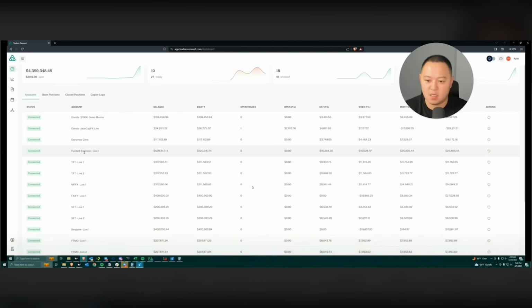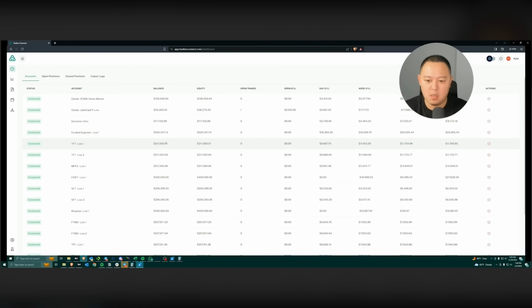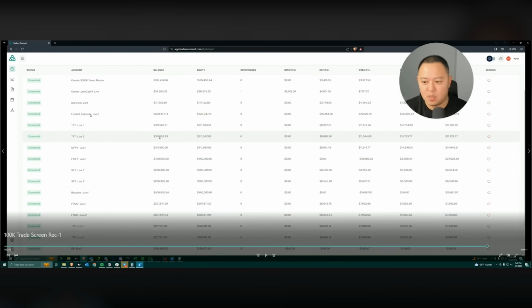And this is just my account dashboard on Traders Connect. So you can see that if I pause this, Fund Engineer 20K, TFT about 22K, 23K, my fund at FX 11,500, SFT about 12.6, FTMO almost 18,000, True Forex Funds was 16,000.